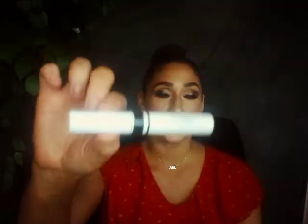I'm going to kind of just breeze through these because I have so many. I love this CoverGirl Lid Lock Eyeshadow Primer.